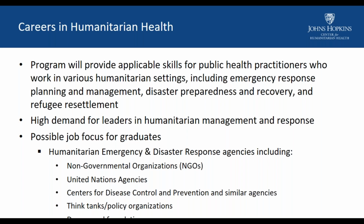For example, at one point they were looking for a lot of epidemiologists to go to work in DRC for the Ebola outbreak or for a cholera outbreak in Yemen. Those that have had previous experience often will have a slight leg up, but there are other ways also, including what you've done in the past, your languages, your cultures, etc. Next slide.